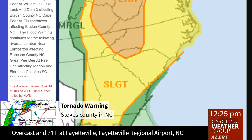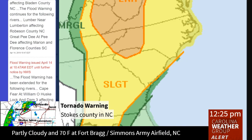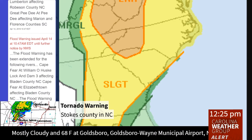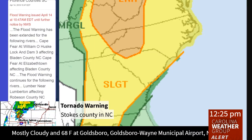This is the Storm Prediction Center's outlook, which is due to be updated in the next few minutes or so, that shows an enhanced risk there in orange across western North Carolina and parts of upstate South Carolina. But Ricky, everyone else in yellow with a slight risk. So everyone's got some part to play today.